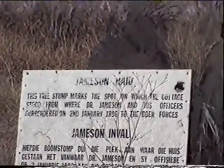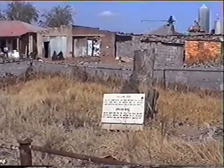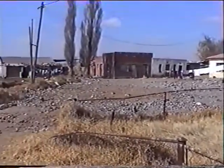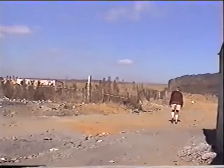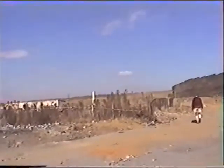Well, I never. Not very good English, but at least it tells you the story. And this is the surroundings of this historic site. Bit of a mess, don't you think? Oh, this is right. There was another monument here, and I'm sure this is the one that I saw many, many years ago.